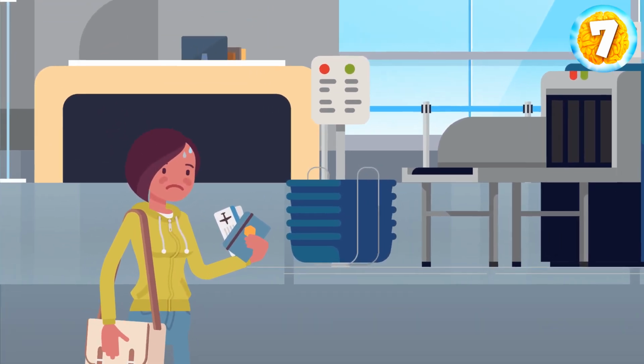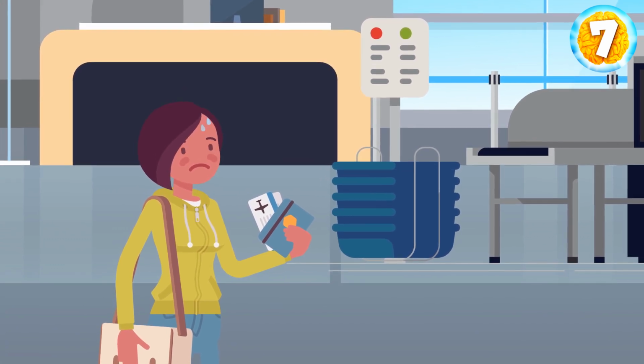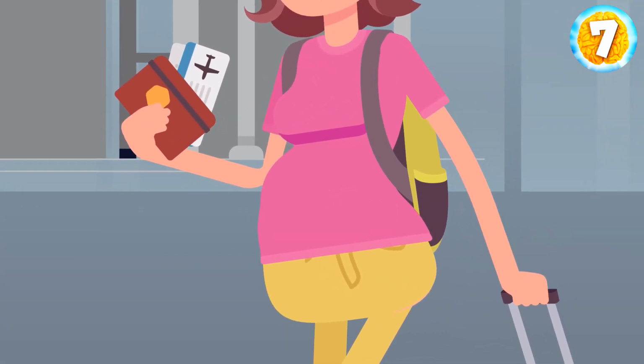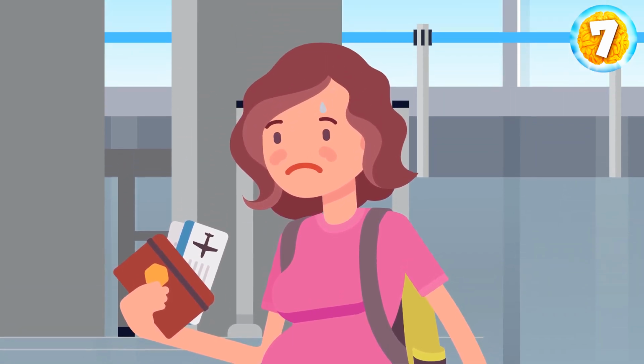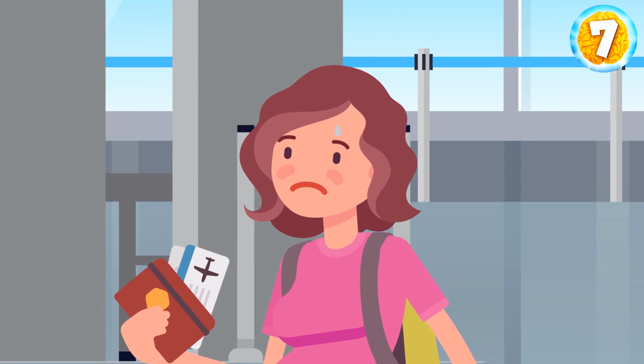Well, Samantha has a suspicious face, but she probably just wants to go to the bathroom or something. Now, Joanna is definitely hiding something under her skirt. If she had really been pregnant, she would have used the preferential line. And look how much she's sweating. She's probably nervous she'll get caught.